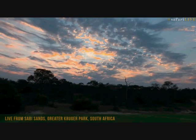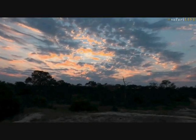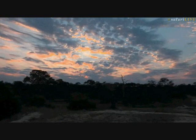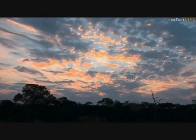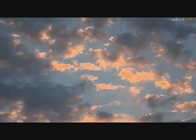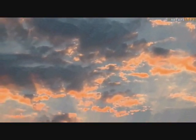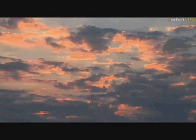And we had those elephant move off, unfortunately. They're not here anymore. But just look at those beautiful colors that we can see there. I think even if we go a bit closer, you might get to see those sun rays shining through there. But beautiful, beautiful sky. Now we've definitely seen some beautiful sunrises and sunsets here on Safari Live. And this is one of them. Just all these clouds dotted around. Very, very pretty.